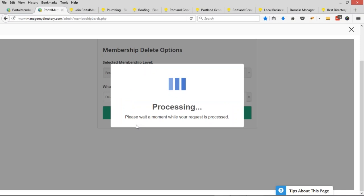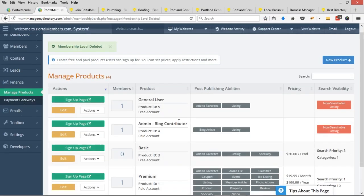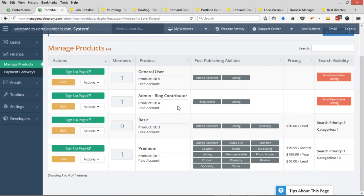And the next thing is I want to change my pricing. I don't want to offer a monthly plan. I want to just offer $99 a year. So I'm going to keep my basic and my premium. There is a way for general users to sign up to your account, and there is an account for you to, when you're ready, publish blog articles as the admin blog contributor.